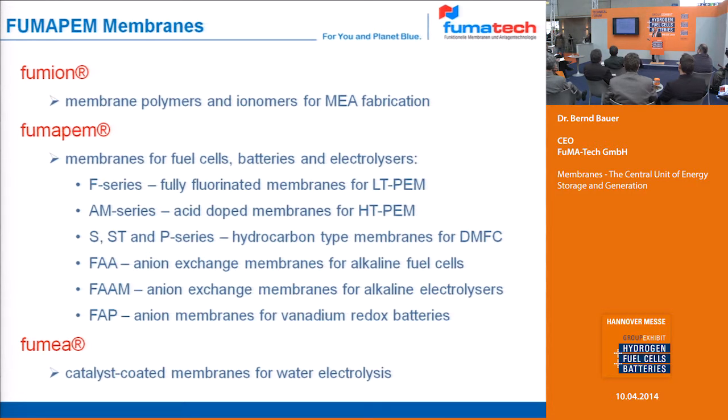Now, if you are fixed on the membrane only, you need to have a wide variety of different membranes. You need a broad portfolio. So we use our hydrocarbon and PFSA type membranes to have what we call our F-series PFSA type membranes for fuel cells. We have high temperature membranes, PBI based, which is our AM series. We have the pure hydrocarbon membranes based on a real polysulfone. It's our S-series membranes. And then we have our anion exchange membranes, which are going into alkaline water electrolysis and also into redox flow batteries. I will come back to that later.